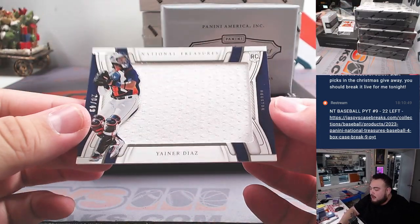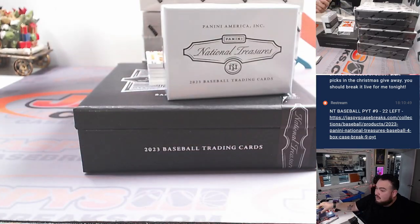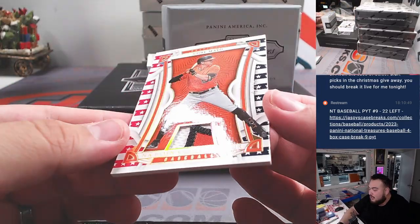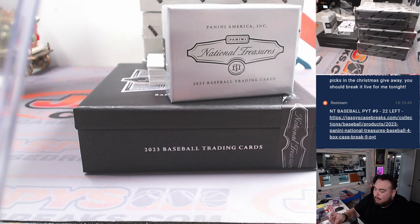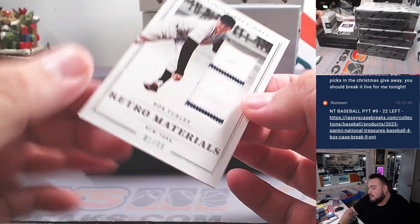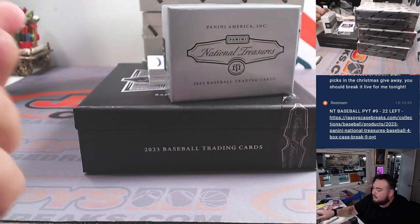All right, we got a Yainer Diaz to 49. That's for Houston. Jeff Lefko. Nice three-color patch there to 25 for Kobe Mayo and the Baltimore Orioles going to David. We got retro materials, Rob Turley for the New York Yankees to 99.